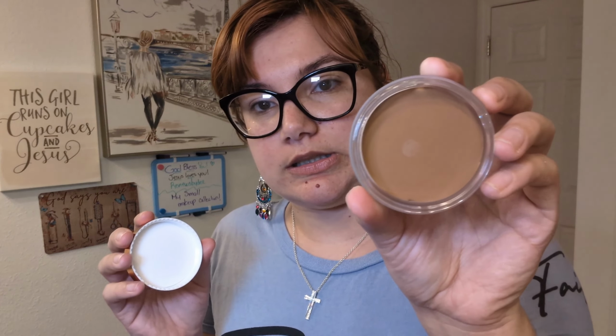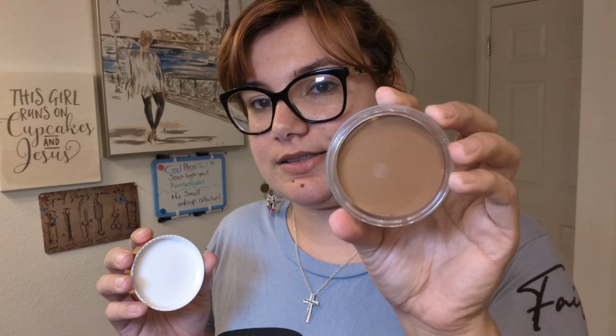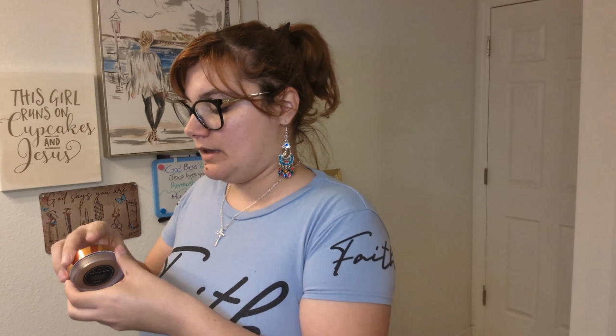So this is the NARS Laguna Sunkissed Bronzing Cream. And this is what it looks like. I barely touched it, as you guys can see. I think I haven't touched this because I'm scared to use it because I don't really know how to use cream bronzer.